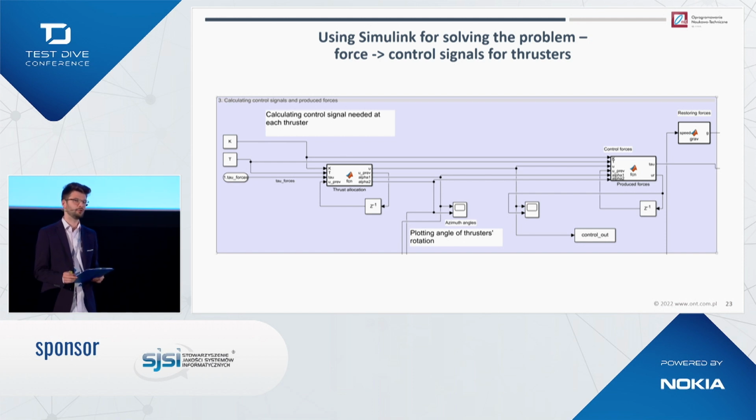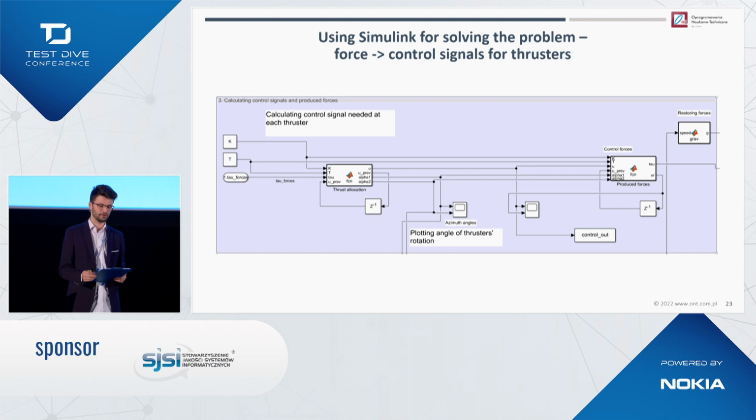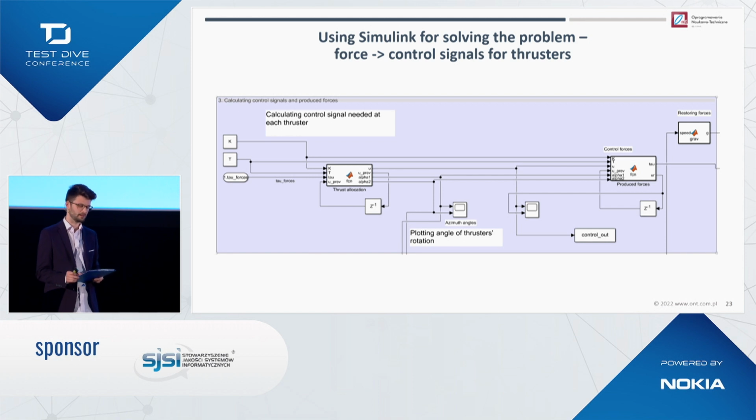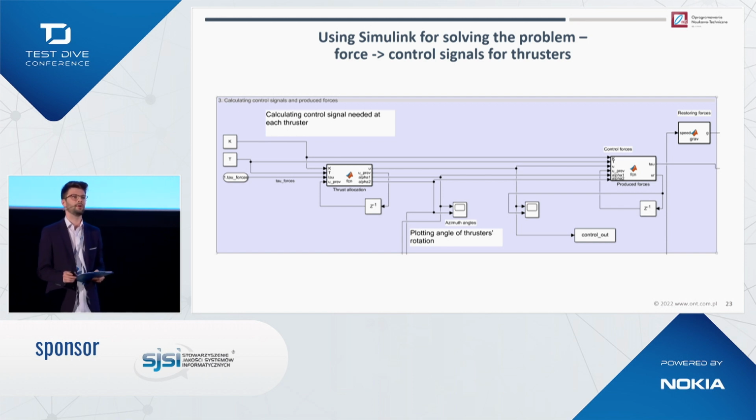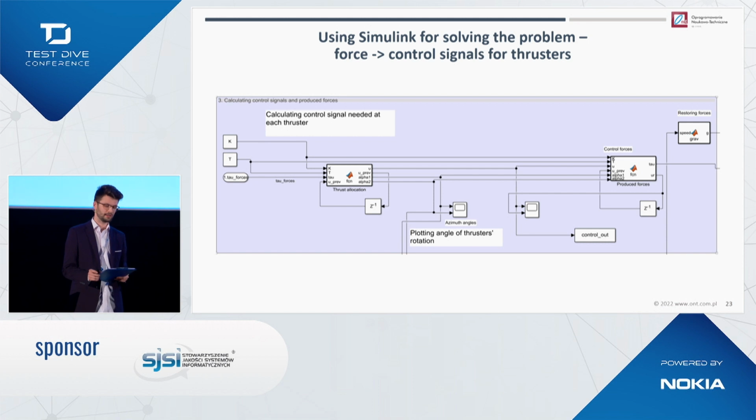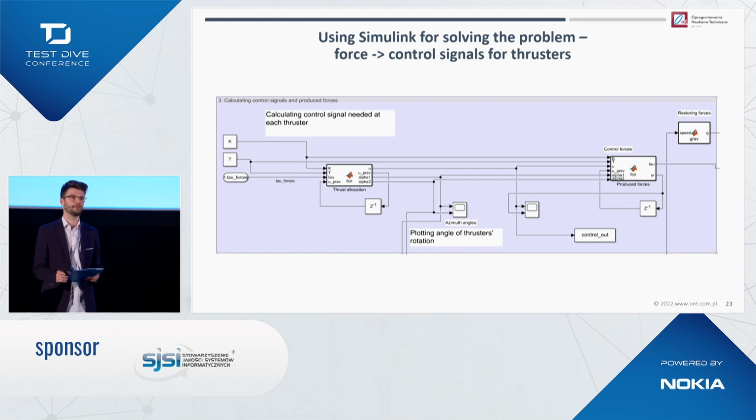Thrust allocation is an issue consisting in the transformation of the desired forces and moments acting on the robot into signals controlling the operation of the thrusters. In our case, we also needed to calculate the angle by which the azimuth thrusters are to be rotated, which, as it turns out, is not such a simple task. In classic systems without azimuth thrusters, it is enough to perform a few matrix multiplications. But here it is necessary to apply optimization by the quadratic programming method. This happens in a block that reads the parameters regarding the thrusters and their position on the robot, and then calls a function written in MATLAB.